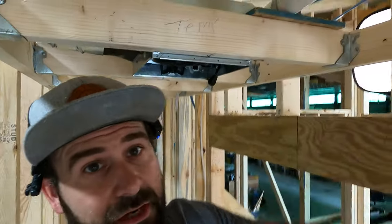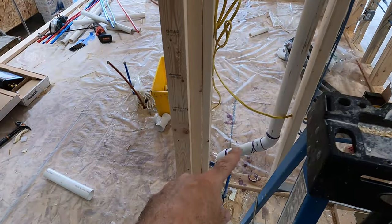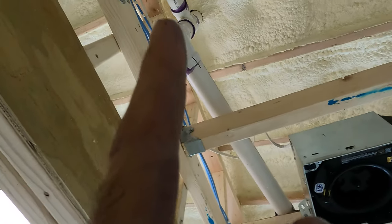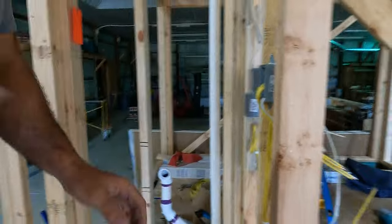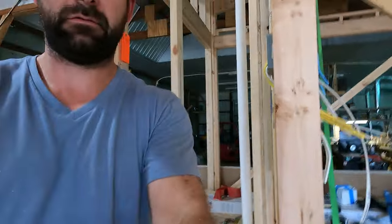All right. It's really hard to show this, so I'm just gonna take the camera up here and show you what I did. Maybe it's easier to see this way. Okay, let's start here. This is the first pipe we did. Went all the way up, goes across the ceiling, and then goes up through the roof. This is the more complicated side. So let me set you down.